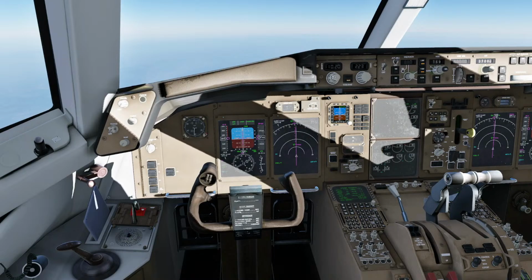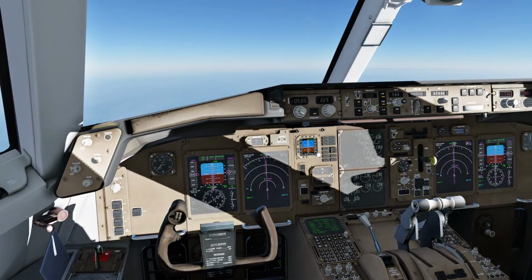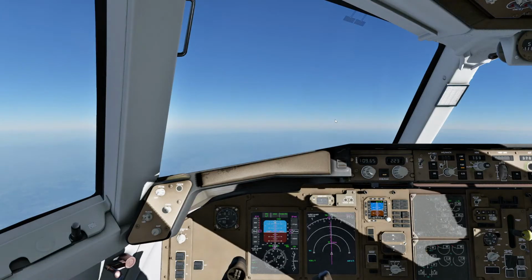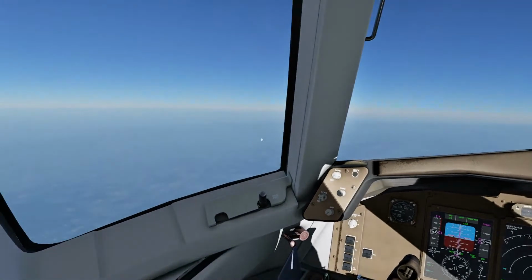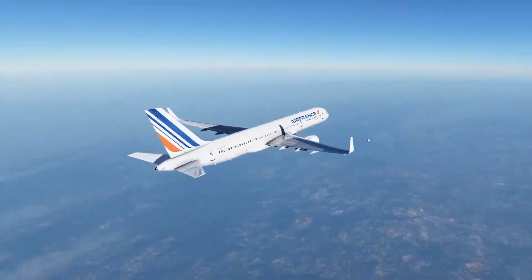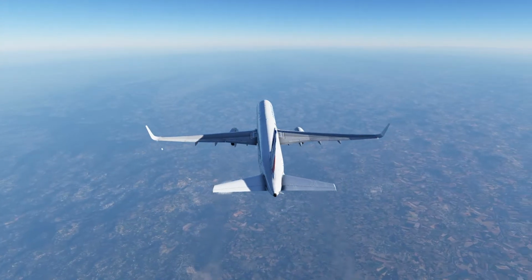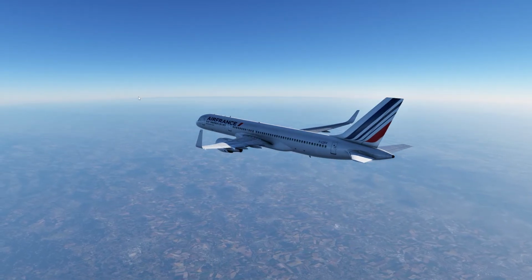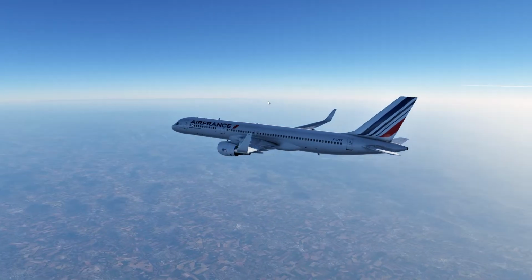All right, so 109.65. Okay, we'll put that here. We'll leave that one on auto for the time being, and that should help us with guidance when we arrive into Nice. You can see we are coming up on the mountainous terrain here. There, you can see that. And you can see the mountains far in the distance, which looks pretty cool in the X-Plane.